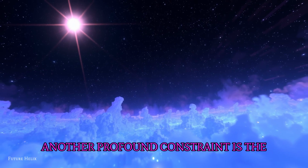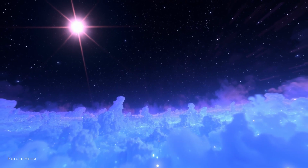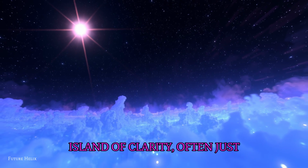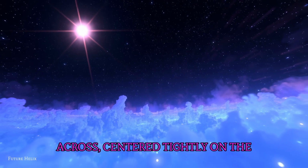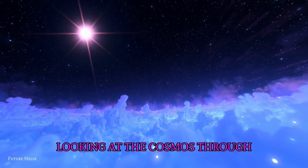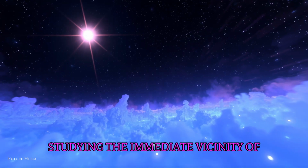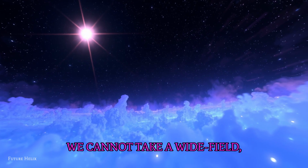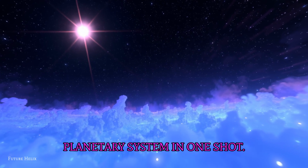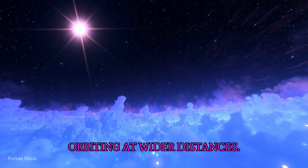Another profound constraint is the narrow window through which we can peer. The exquisite correction of extreme adaptive optics is not panoramic. It creates a tiny, perfect island of clarity, often just a few seconds of arc across, centered tightly on the star. This is the equivalent of looking at the cosmos through a soda straw. While it is perfect for studying the immediate vicinity of a single star, it means we cannot take a wide-field, high-resolution image of an entire planetary system in one shot. We see the king, but we might miss the courtiers orbiting at wider distances.